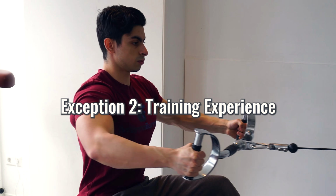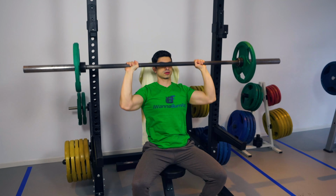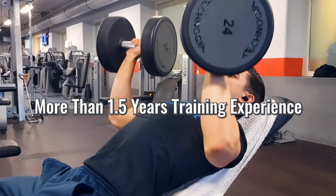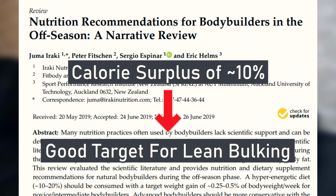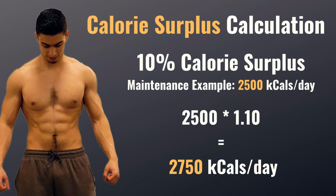About the second exception, that's about training experience, when someone has already trained consistently for more than 1.5 years, it becomes difficult to maintain the body recomposition approach I suggested earlier. Your muscles will grow minimally in a calorie deficit if you have more than 1.5 years of training experience under your belt. The way to set up a lean bulk is by having a calorie surplus of roughly 10% as indicated by research. So instead of a 15% calorie deficit, the lean bulk approach comes with a 10% calorie surplus, while maintaining your high protein intake and balanced carbs and fat intake.